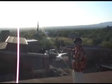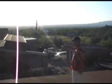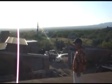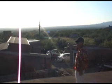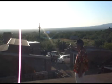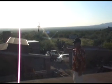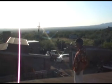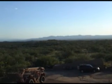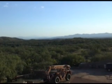Because the house is positioned facing south and I have all blank walls to the west, I'm totally shaded from the setting sun in the summertime. The summer sun sets in the northwest in Arizona. It's not until wintertime that the sun swings way down southwest and sets in the southwest, which is what gives us our passive solar orientation.